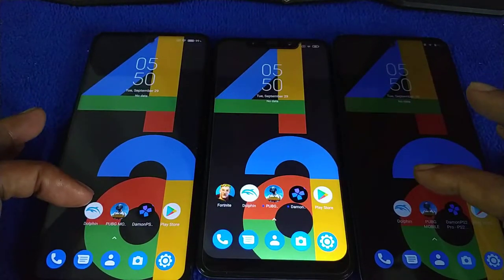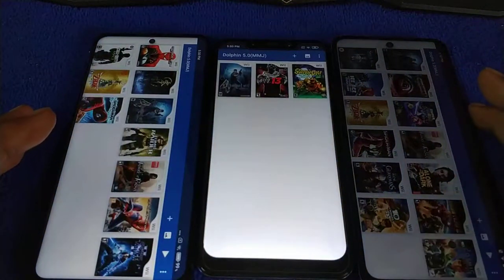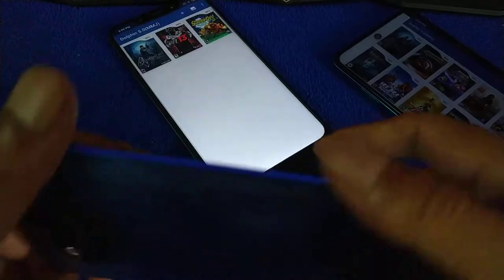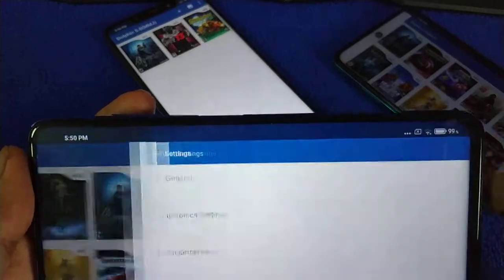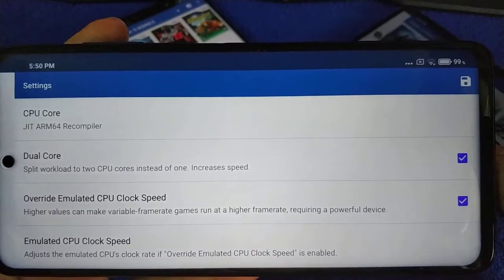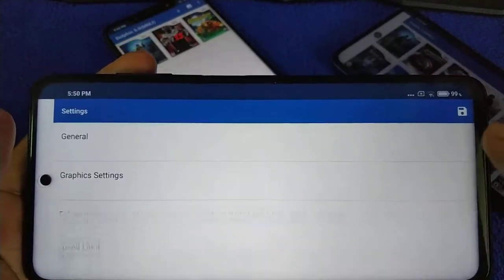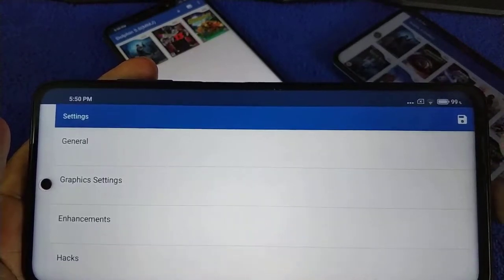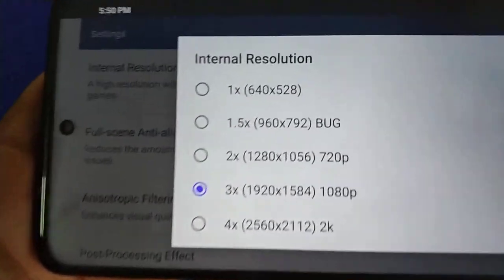Okay, I'm going to compare the Wii game, the favorite one, Resident Evil 4. Same setting. First one, Poco. Setting. CPU 100. Graphic, OpenGL, same also, and enhancement. This one I increase the resolution, 3x.